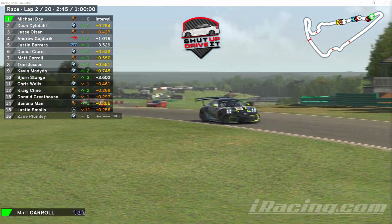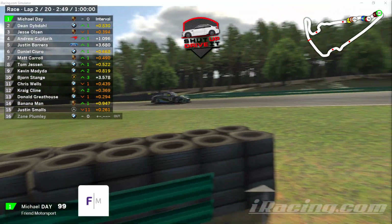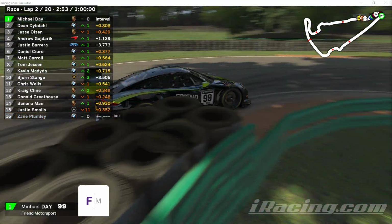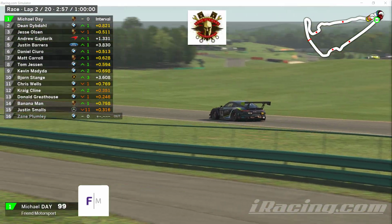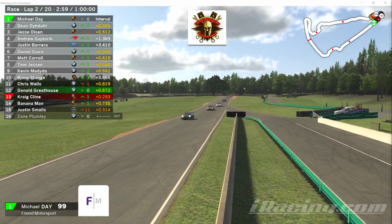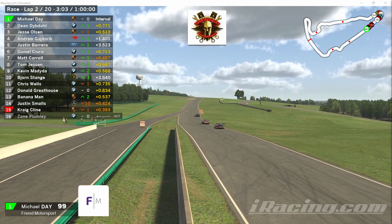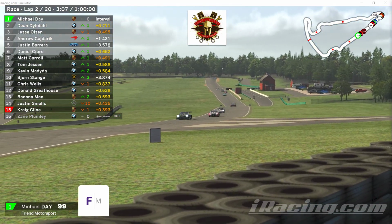So moving back up to the front, there is Michael Day, your leader here on lap number 2. And I see guys dropping some wheels here and there. So if you see on the timing tower the number next to everyone's name, which is their place, turn red, that means they usually go off track for a little bit. So just like Craig Klein went through, he went off track, unfortunately. And I think that is a big off for him. Let's find out what happened.